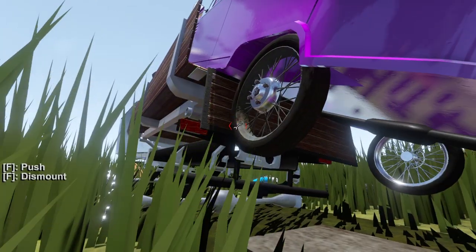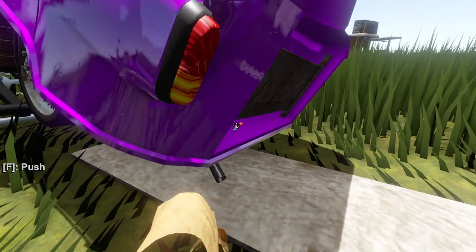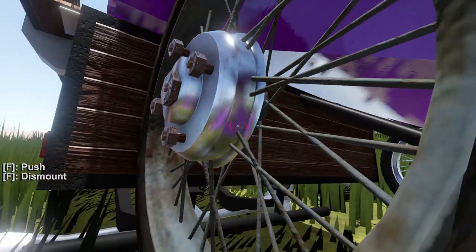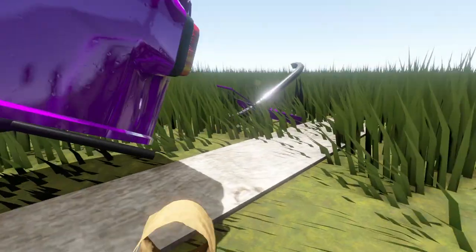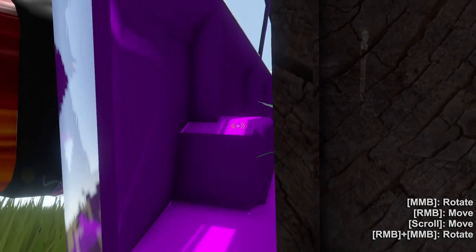Maybe if I took the back wheels off? Oh, no, it's coming out. No, no, no. You get right back up in there, damn it. I worked really hard to get you up in there. Okay, yeah, wheel off. Okay, that's off. Wheel off and push. Okay, and that's pushing on the bed. I want to push on the truck.